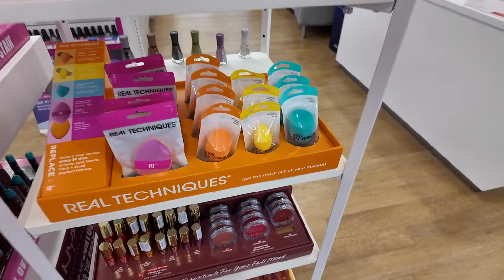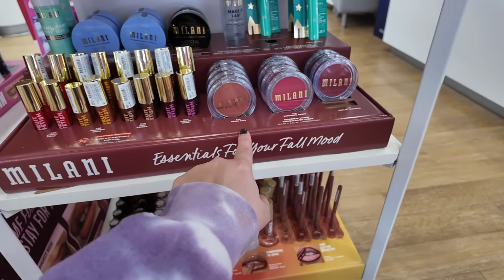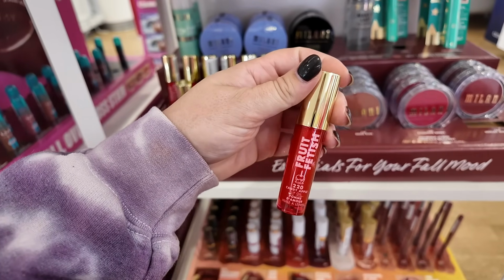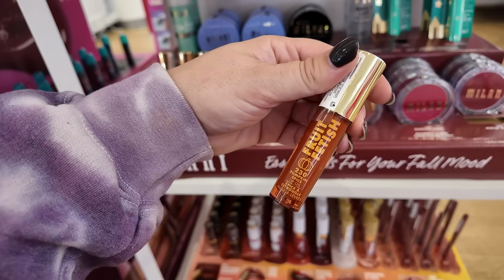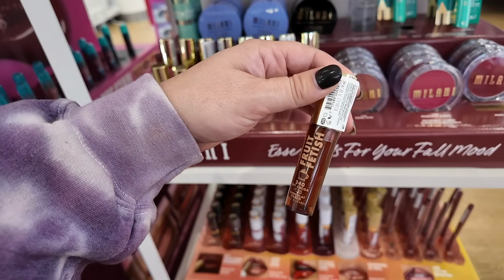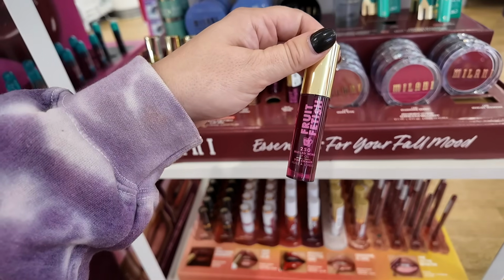Milani also had this display with some of their blushes. Nothing new for blush, but we do have new lip oil scents. This is Candy Apple. We also have this one in Pumpkin Spice. These are so fun for fall, and they do smell like the name. I need to do a little short video on this. This is Hot Cocoa, and we also have this one in Mulled Wine. So I thought those were really cute because I do love the Milani lip oils.